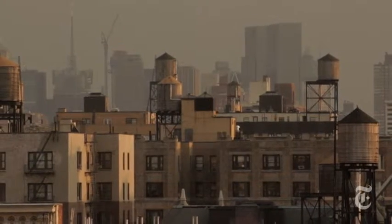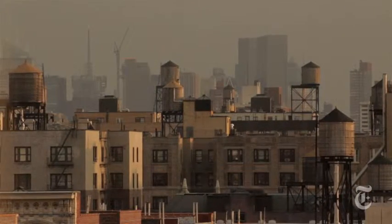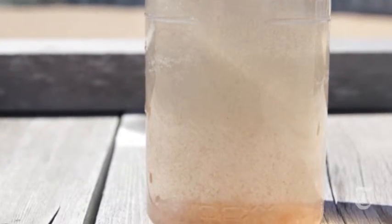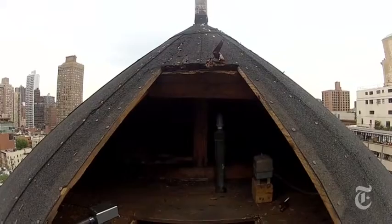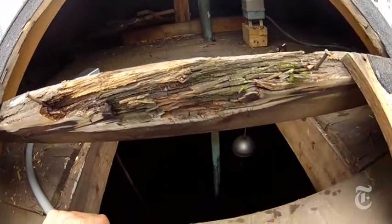The Times tested 14 tanks in 12 buildings in Manhattan, Brooklyn, and Queens. 8 of the tank samples were positive for coliform bacteria, and 5 had E. coli. The health department, which is responsible for ensuring that building owners inspect and test their tanks for bacteria, refused our on-camera interview requests, though an official told us that they are satisfied with the inspection requirements, as they are right now.